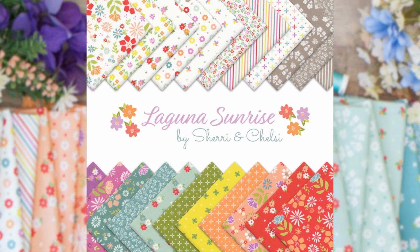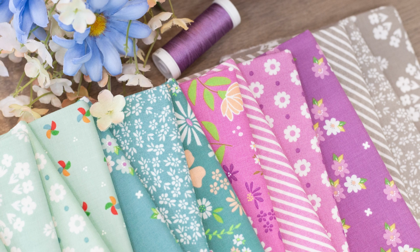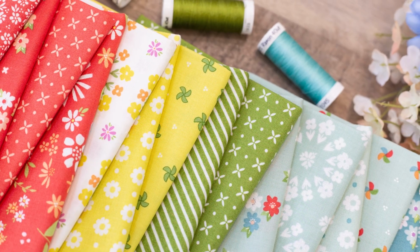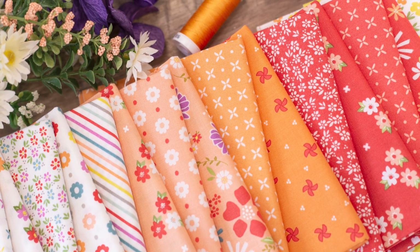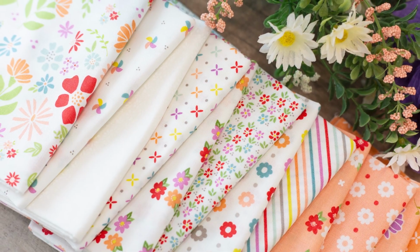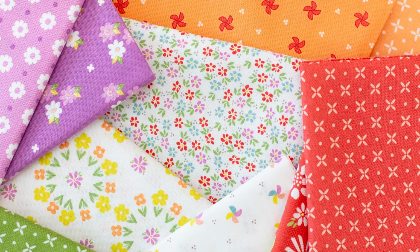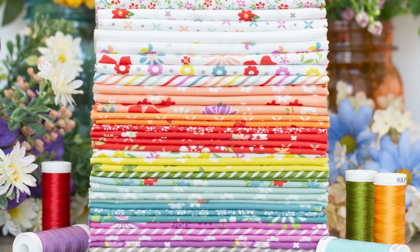Laguna Sunrise by the just unstoppable mother and daughter team, Sherry and Chelsea. Customers love their collections. They're very happy fabrics. They put a smile on your face. Always bright and cheery, an array of colors. A lovely complement of pre-cuts here. Even the honey bun is available on this one. So be sure to pick up your Laguna Sunrise pre-cuts by Sherry and Chelsea.